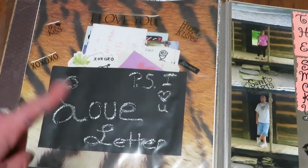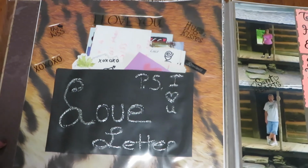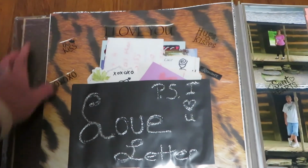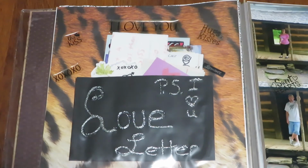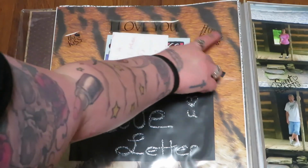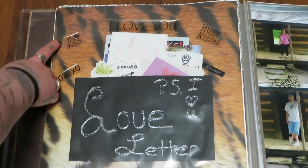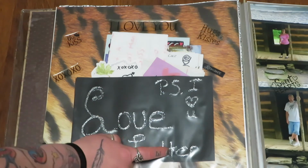And then this page is really interesting to me as well. I really like this one. This one took a little bit to make as well. And so I went with the tiger print background because that's something that I enjoy. And then all I have is like, I love you, hugs and kisses, romance, XOXO, the kiss, love letters, PS, I love you.